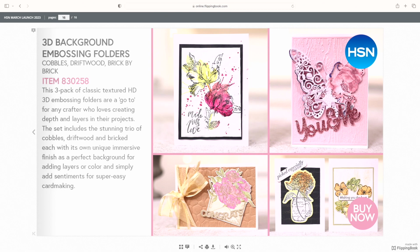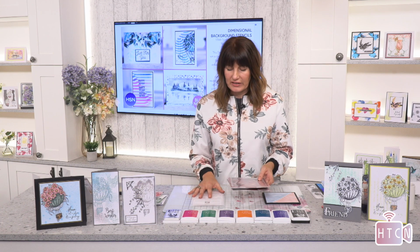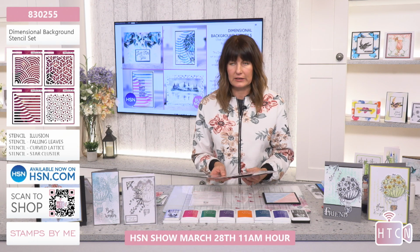But you can do all of the everyday techniques that you love to do with your embossing folders regardless. So let me show you some of the items, and I've got some stenciled through too to show you how cool they look. So this item is your stencils, which is 4, and we get Illusion, Curved Lattice, Star Cluster and Falling Leaf. Now, you shouldn't have favourites, we know that.